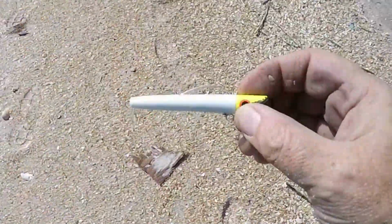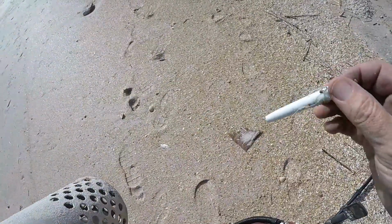Okay, I'm still trying to catch up with my buddy TK, but I see a fishing lure, so I want to pick that up. It doesn't appear to have any hooks anymore. It looks like it might be repairable. Let's get that in the pouch.